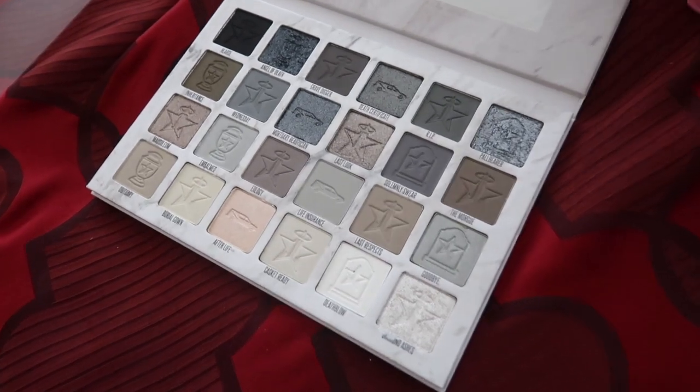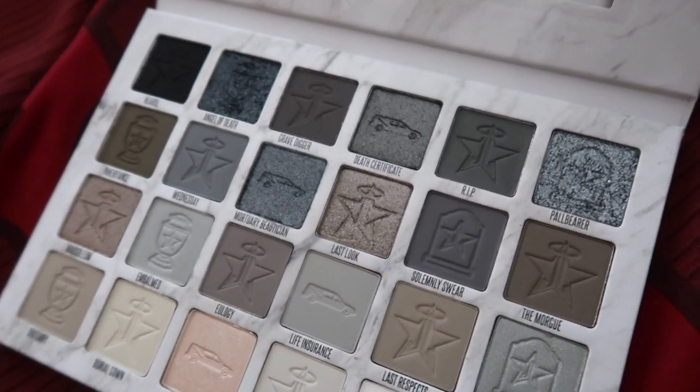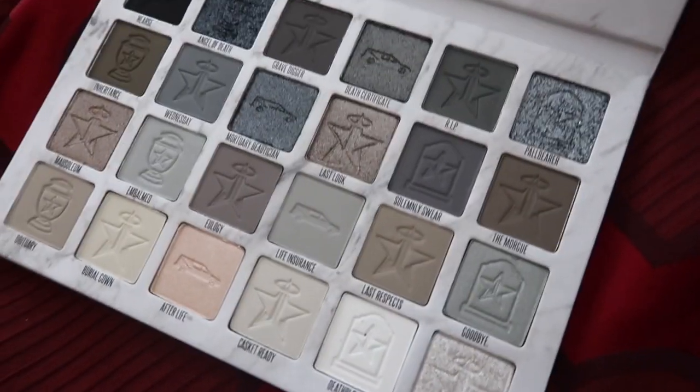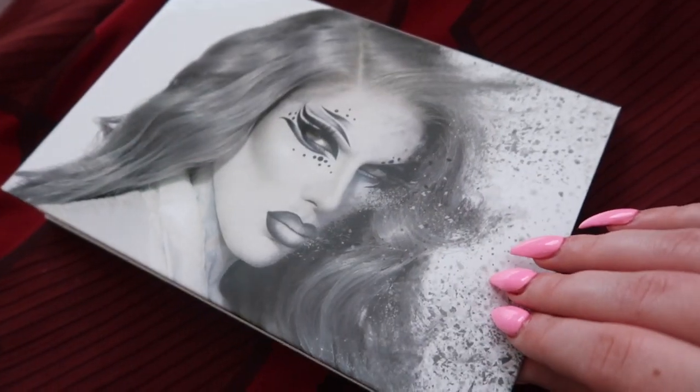So here is the Cremation palette. It's a lot of grays and shimmery colors. I like that it's more neutral. See, and there's his picture. So I just put on some of that new Jeffree Star Cremation palette eyeshadow. Does it look okay? Do I look silly or does it look good? I wasn't sure. I think it came out okay.